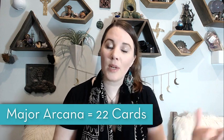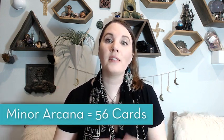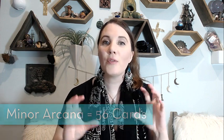So first, let's talk about the tarot as a whole. There are 78 cards in each tarot deck. There are 22 major arcana cards, sometimes called the trump cards, and the remaining 56 cards are known as the minor arcana. These 56 cards can be divided into 4 suits. So if you're following me with the math there, that's 14 cards per suit.